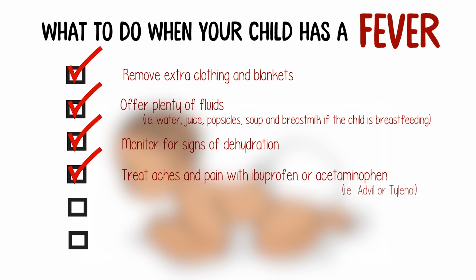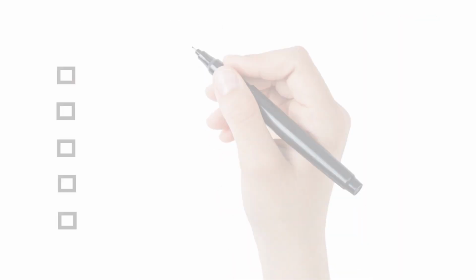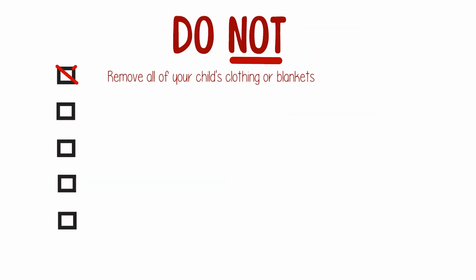It is important to make sure your child is drinking adequate fluids. Check on your child during the night. Keep your child at home while they have a fever. Do not remove all of your child's clothing or blankets. They may become too cold and begin shivering, which causes the body's core temperature to rise again. Do not sponge your child with alcohol.